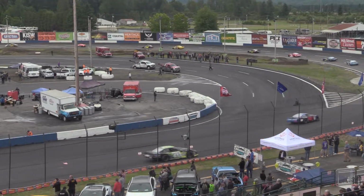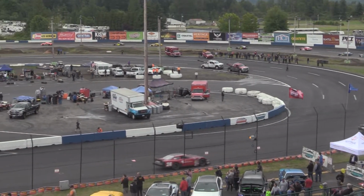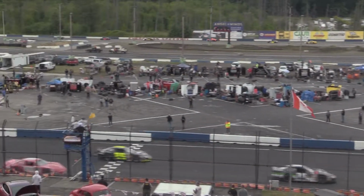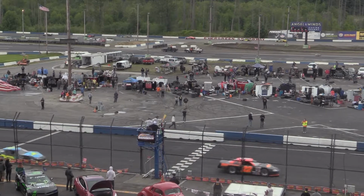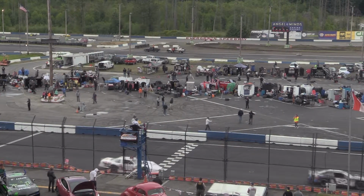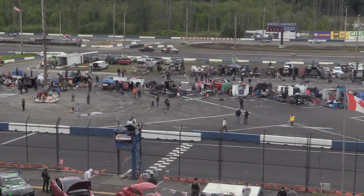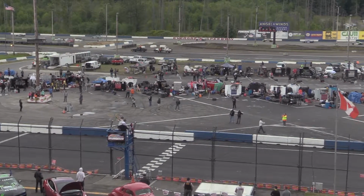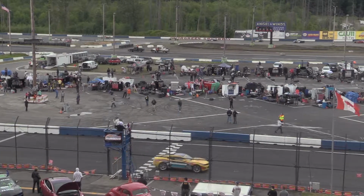Well, this wasn't only a warm-up for the drivers. This is a warm-up for you fans. Get ready for the greatest spectacle in racing in the Northwest. They'll start gridding them up 2 by 2. Here we go. Going behind the Speedway Chevrolet pace car. Lights are on the pace car. 2 by 2.